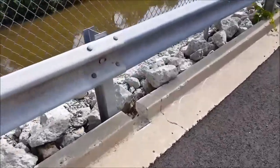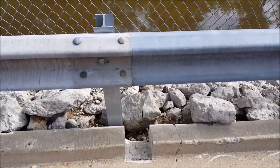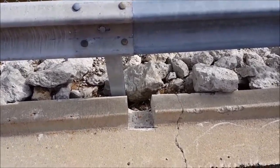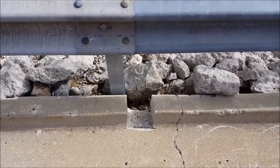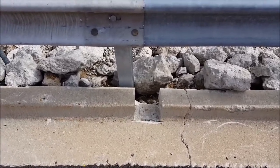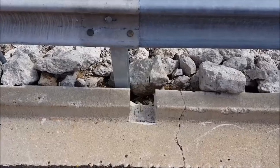This curb cut as well. A little bit of erosion starting. We'll keep an eye on it. Maybe recommend that some gravel from one of the other spots be backfilled here. We'll take a look at it in the fall, see if it's really erosion or if that's the way it was left after construction.